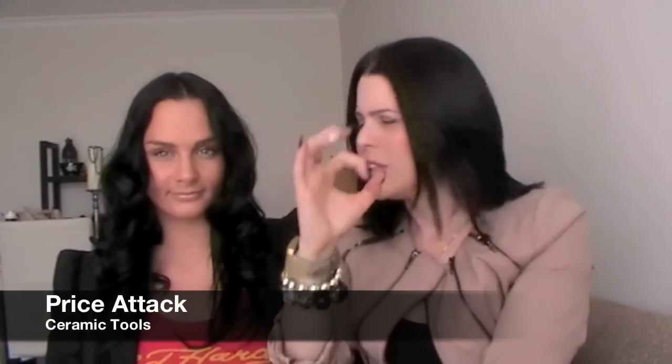Price Attack Hair Salons. And that's ceramic tools. And I think this is a 1.5 inch barrel size. That's bad. Sorry, I didn't know the size. And I've just done a really loose kind of Kim Kardashian curl, which you can see is just so perfect on her. Her hair's grown so long. It's grown so long, Will. It looks really, really good.